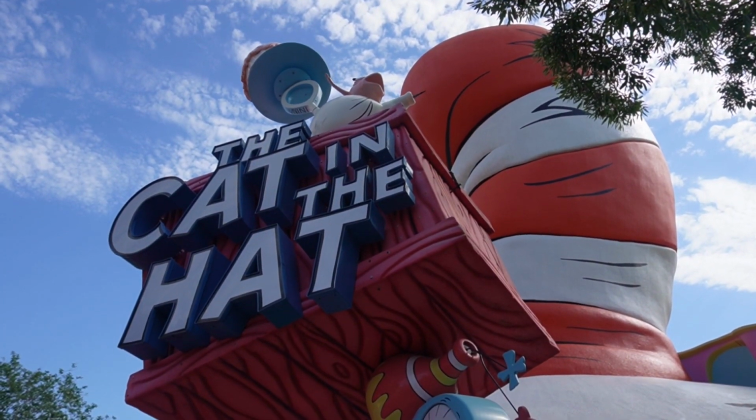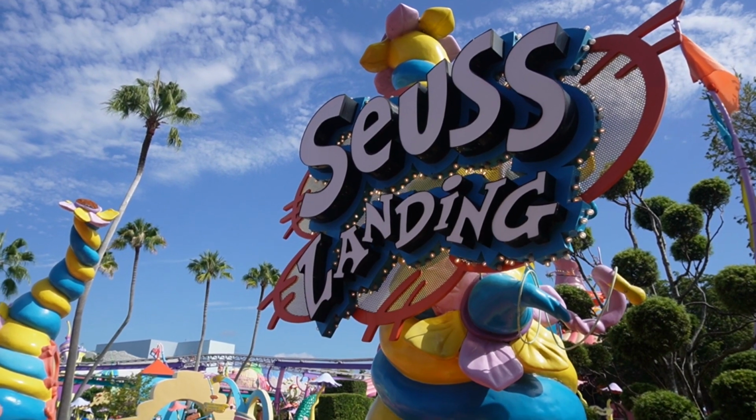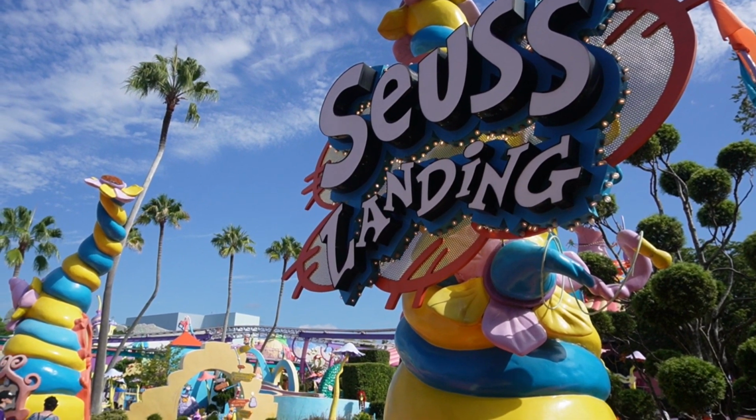Today we are going to tell you everything you need to know about the Cat in the Hat ride at Universal Orlando's Islands of Adventure. So if you'd like to join us, let's go!